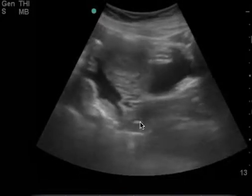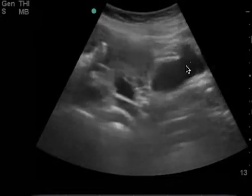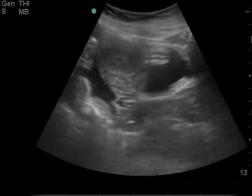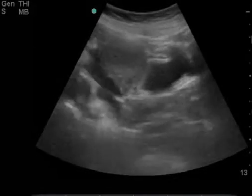This is the transabdominal ultrasound. You can see the uterus here. This is the bladder over here, and you see all of this free fluid. In addition, from this ultrasound, you can tell that the patient is pregnant.